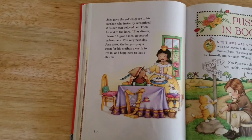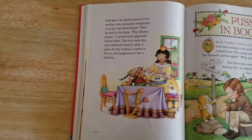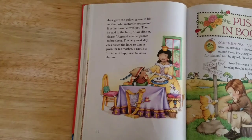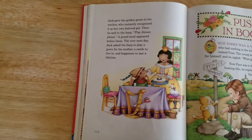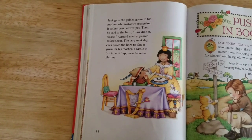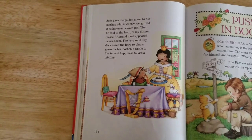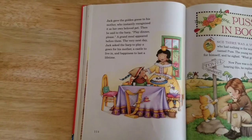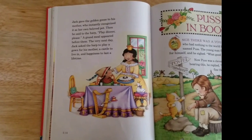Jack gave the golden goose to his mother, who instantly recognized it as her own beloved pet. Then he said to the harp, "Play dinner, please." A grand meal appeared before them. The very next day, Jack asked the harp to play a gown for his mother, a castle to live in, and happiness to last a lifetime. The end.